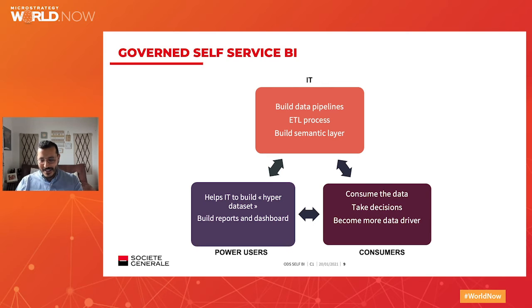Last but not least, the end user is the consumer of the data and makes decisions based on the analysis provided to them. Sometimes they could also learn the tool, but I think that this kind of user should focus on the business and take decisions using the data.